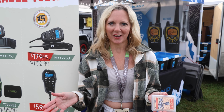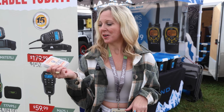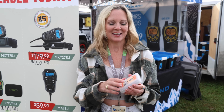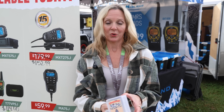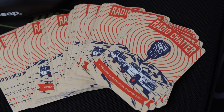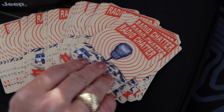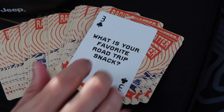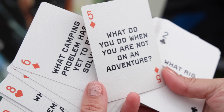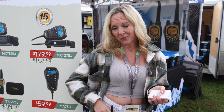One of my favorite new products that I have seen at the Expo, in the Midland USA booth, which is where you can find me, is called Radio Chatter. It is a cool new game where you can find new friends on the road using your GMRS. This is the front, and the back has playing cards, but it also has really cool questions. When you're using your walkie-talkies or your GMRS in your Jeep, your overland vehicle, anything that you're driving, you just pick a question and ask a random friend, and make new friends. It's a really cool new game being offered.